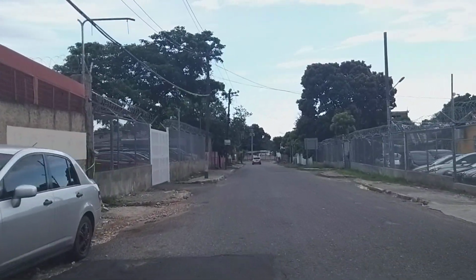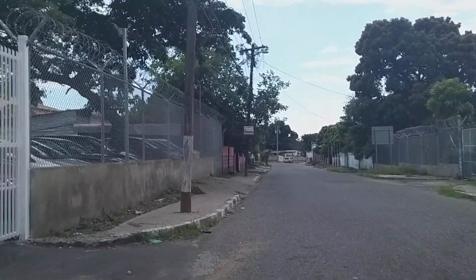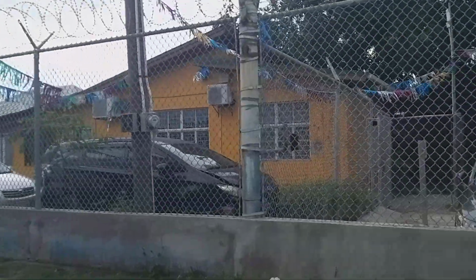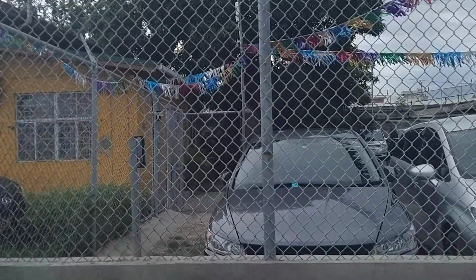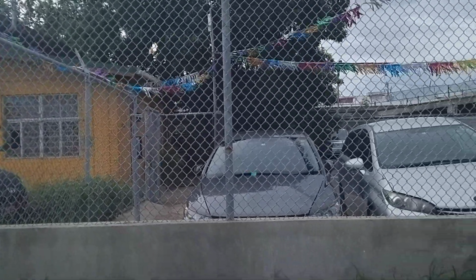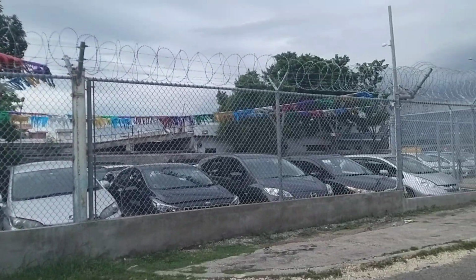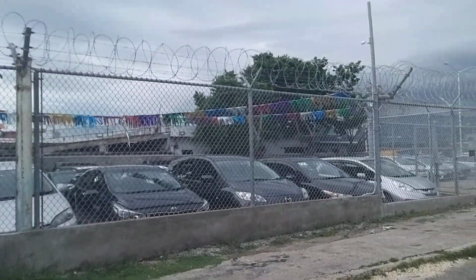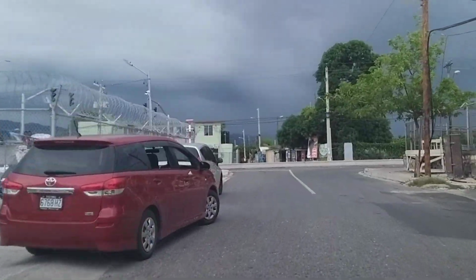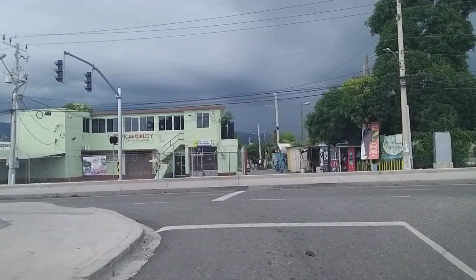Alright, so this is Crichton Automotives, a car mart right in Half-Way-Tree. So we'll just turn back here. So as usual, guys, I'm always showing you what's happening, always sharing and keeping you updated. It's a very overcast day, so I just want to see if we can finish out the video with you guys before it starts to rain.